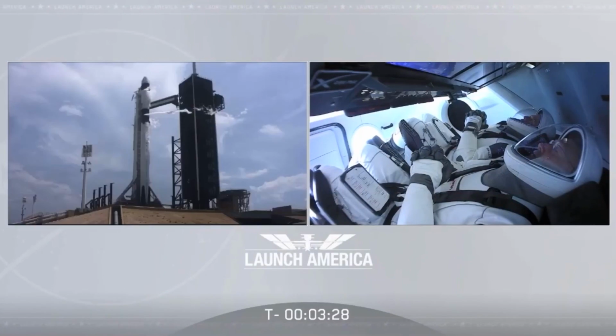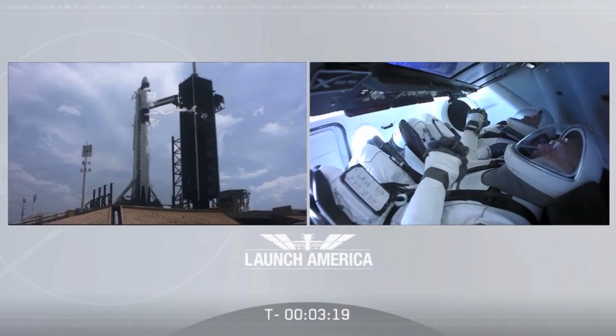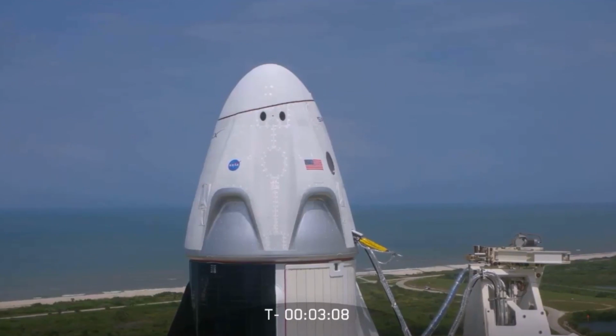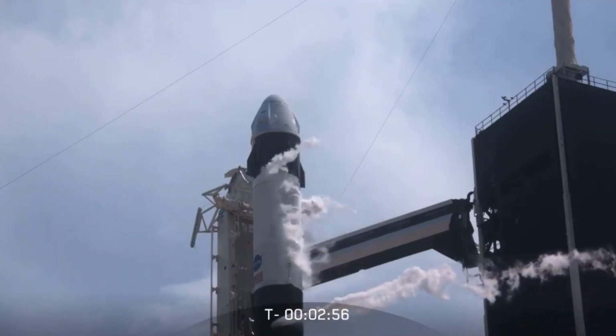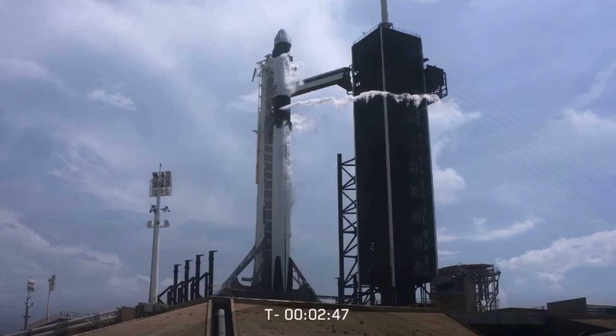Three and a half minutes from launch. And the strongback is now reclining away from the Falcon 9. MVAC igniter purges. Pogo bleed. Dragon has transitioned to terminal count and is on internal power. Stage 1, LOX load closed out.